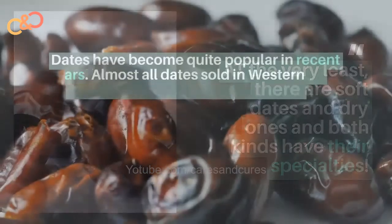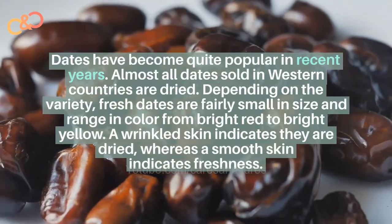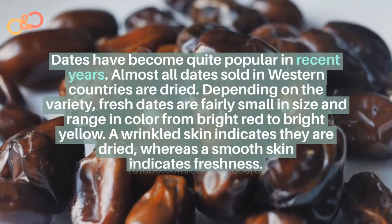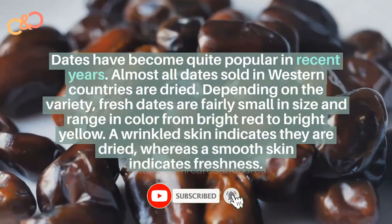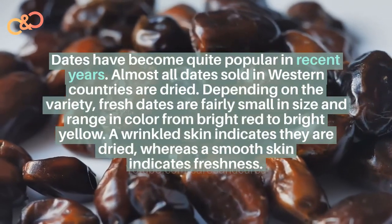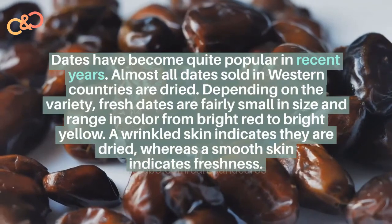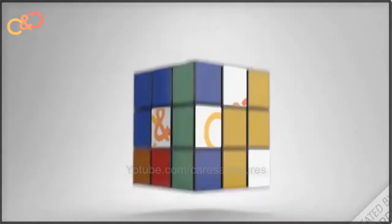Dates have become quite popular in recent years. Almost all dates sold in Western countries are dry, depending on the variety. Fresh dates are fairly small in size and range in color from bright red to bright yellow. A wrinkled skin indicates that they are dried, whereas a smooth skin indicates freshness.